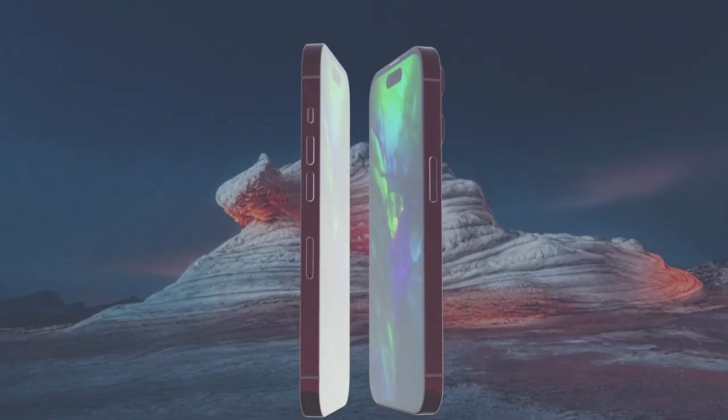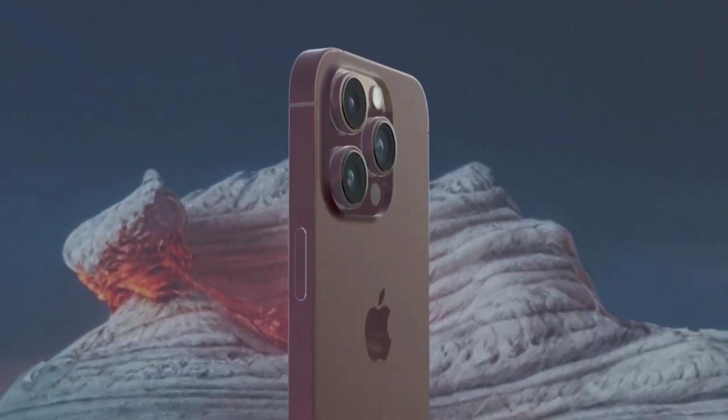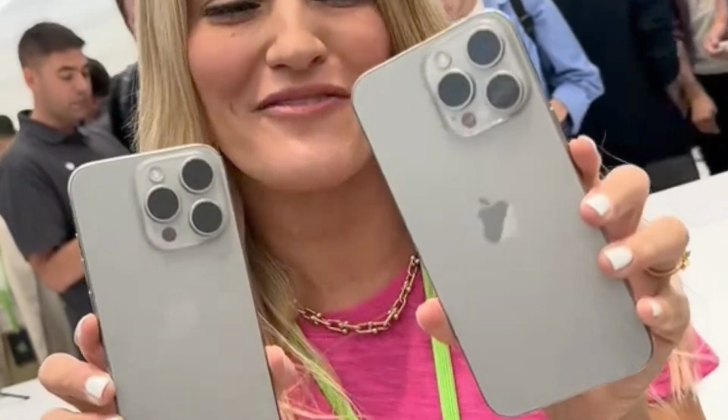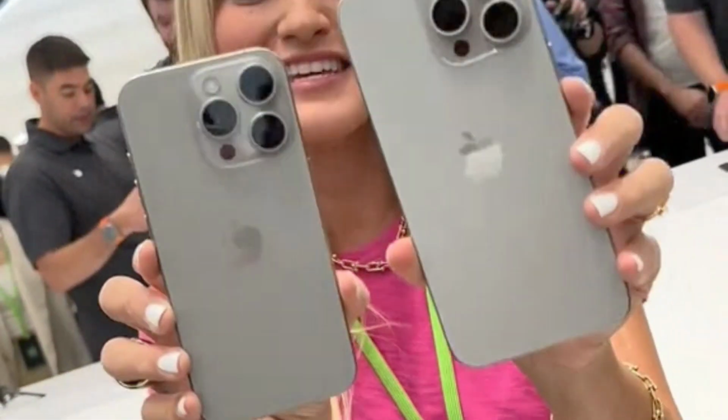So let's just start with the chip inside. First of all, it's a brand new chip that's called the A7 Pro. It's the first time they've used the word Pro in an iPhone chip, and it's their first 3nm chip, so it promises some performance and efficiency improvements as a result.